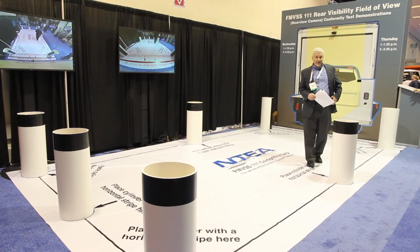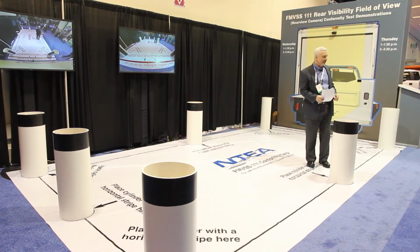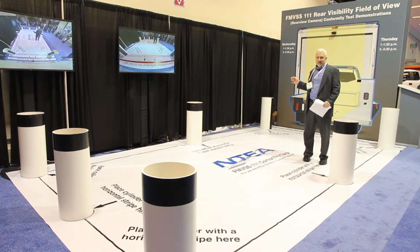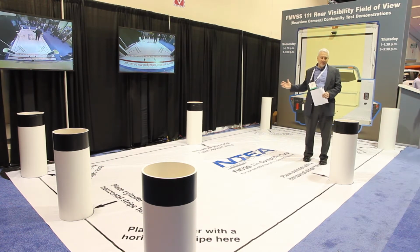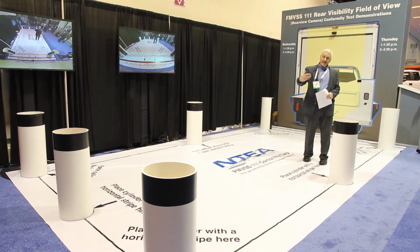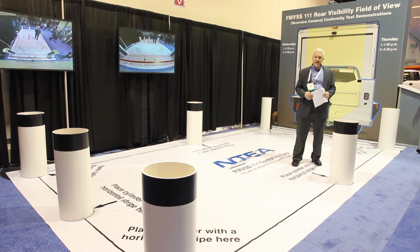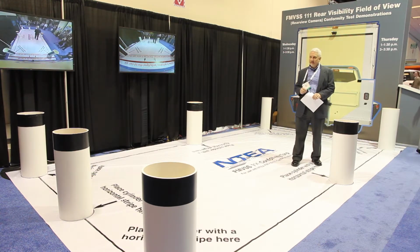Welcome to the Work Truck Show here in 2018, and also to the demonstration that we're going to put on here. So this is all around some requirements that have been coming in, and also those that are coming up new for this year under FMVSS 111.